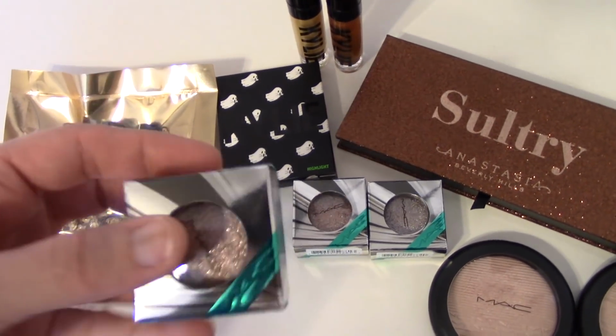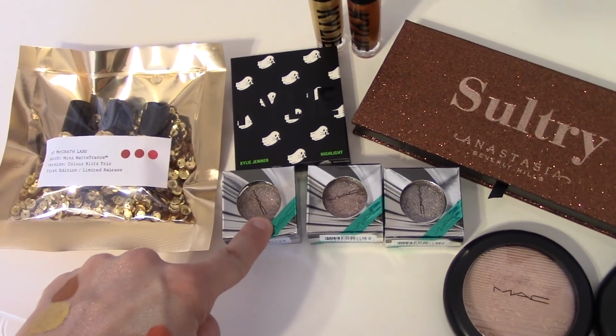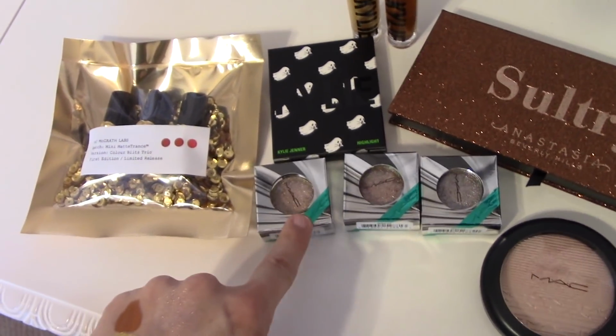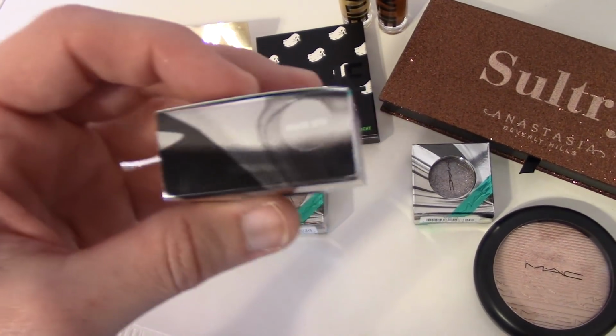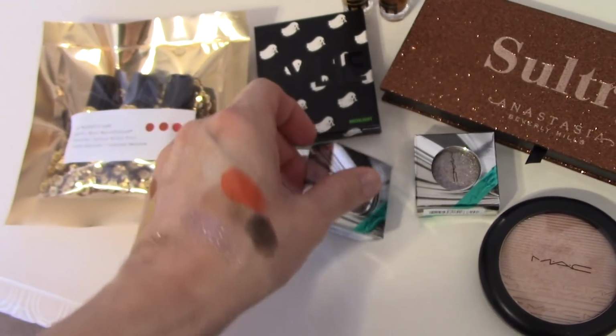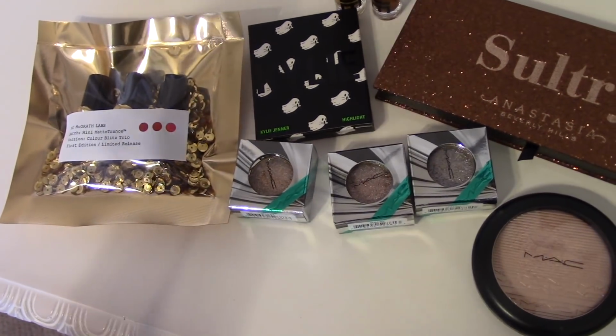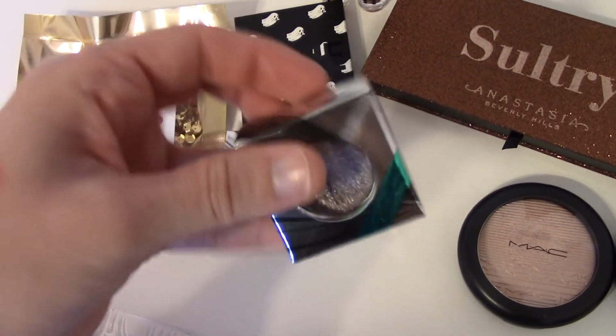So you've got P for Pink, and this is what it looks like. I still have them in their little boxes because I've only used them once, and I don't know, I love the little boxes. I don't know if I'm able to toss them. I'm ridiculous that way, I know. This one's called Major Win, and then the one I am wearing on my eyes today, which is my favorite one, is called Joy 2.